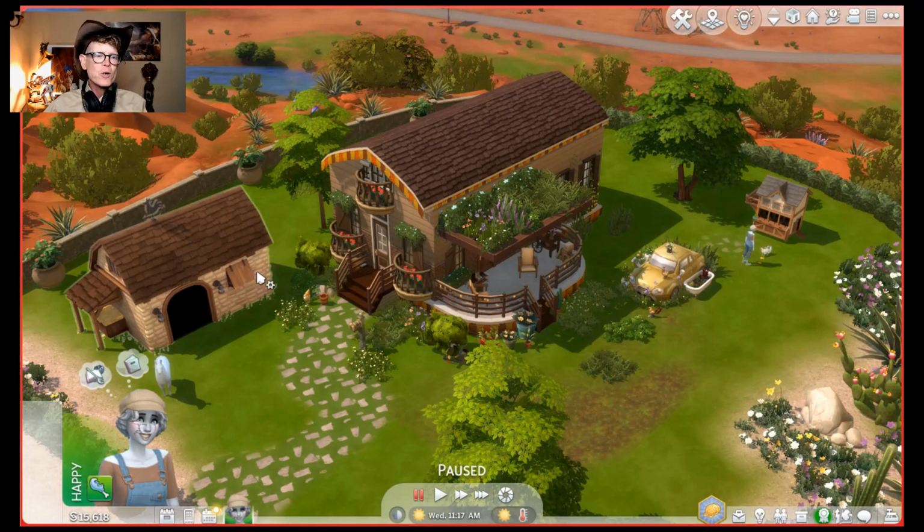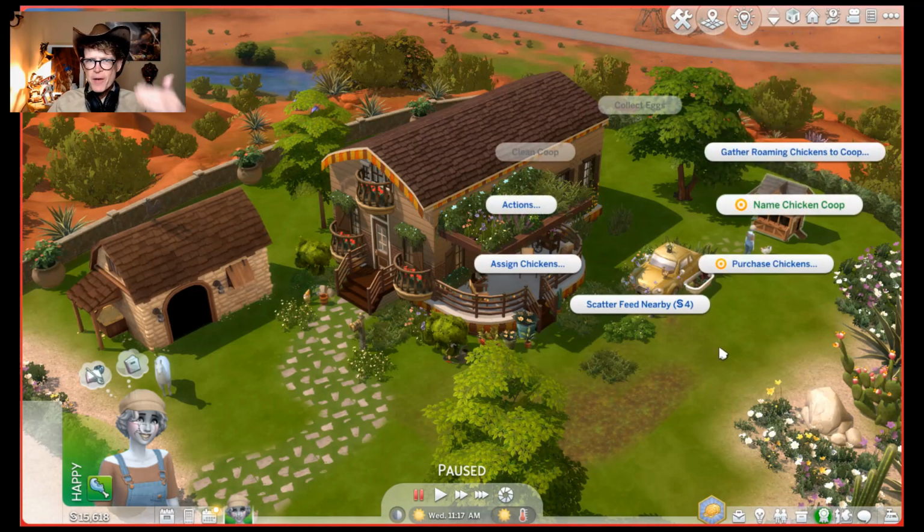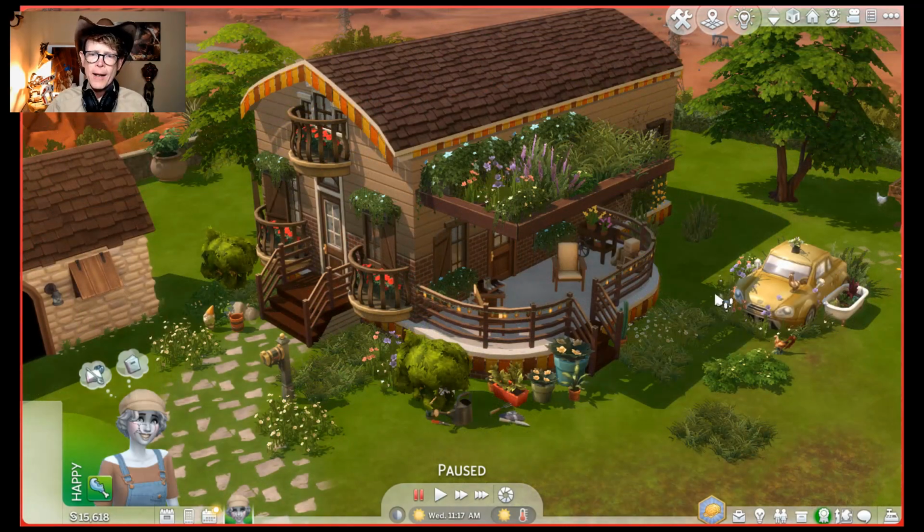She's got, of course, a cow barn over here, right? And she's got the chicken coop over here. She's got some stuff here from Country Living, which is great. I love that. Cottage living, country living pack. I loved it. Loved having a farm. I love the plants here growing on the overhang. Very nice.